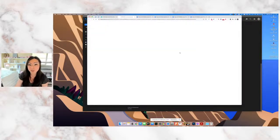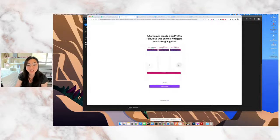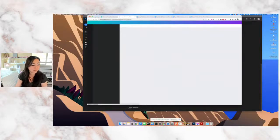If we go to planner layout number 4, and don't worry, I'll come back to 1 and 2. Same thing, you can browse through here, see if you want to use it, click the use template at the bottom.